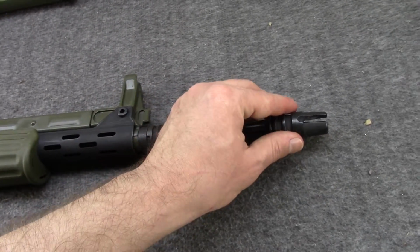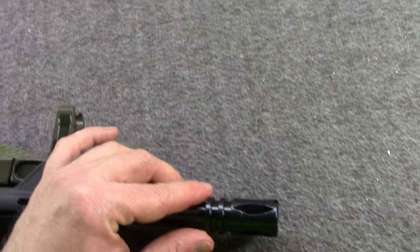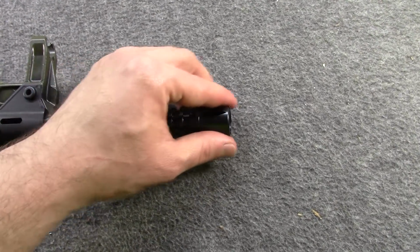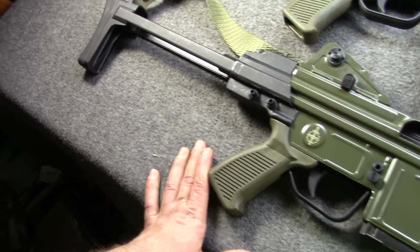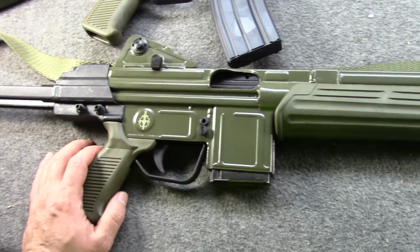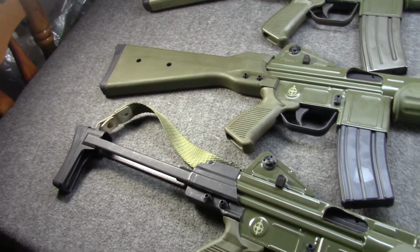Early flash hiders on these were this three-prong style, and then later versions were the birdcage style, much like on a CETME Model C. It's worth pointing out that the LCs seem to all have been made in the last couple of years of production, maybe in one giant production block. But these had a very storied military career, which we'll talk about.